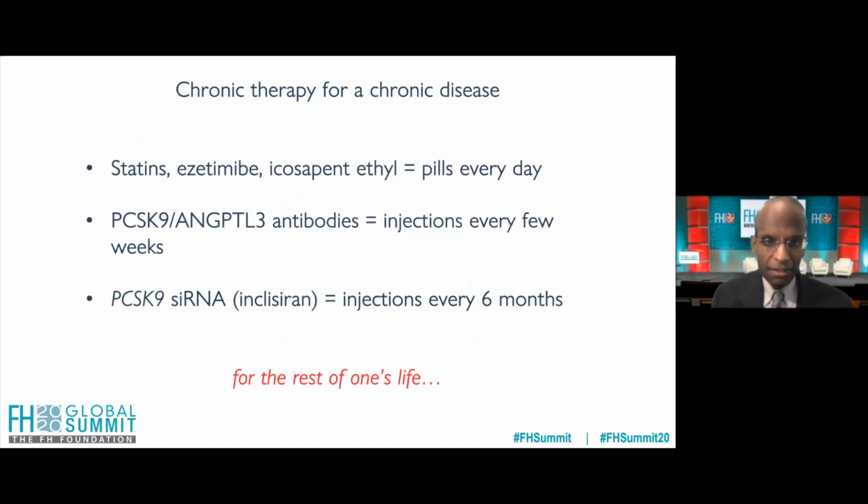So now I want to step back and think not only about these new cutting edge therapies, but the old ones as well. They all share the property that they constitute chronic therapy for a chronic disease. They have to be taken again and again and again for the rest of one's life. So if you're talking about statins and ezetimibe and what have you, traditional pills, you have to take those every day for the rest of your life. If you're talking about PCSK9 and now ANGPTL3 antibodies, injections every few weeks for the rest of your life. Even the new kid on the block, inclisiran, it lasts longer, but you're still talking about injections every 6 months without fail for the rest of one's life if you want the therapeutic effect.